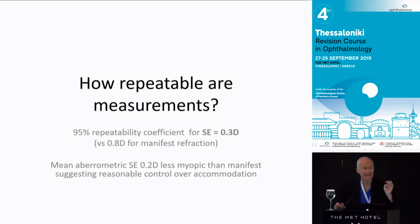First thing you need to know about any measurement in ophthalmology, including wavefront sensing, but it could be intraocular pressure, it could be your epithelial thickness on OCT: you need to know how repeatable is that measurement. In other words, if I do this measurement twice, is the second measurement going to agree exactly with the first measurement? Well, no, it never does, in biological systems. But you can put a number on how much that variation is, and it's called the coefficient of repeatability. That's the range of measures within which 19 times out of 20 your second measurement will lie. So it's an idea of how repeatable a measurement is.